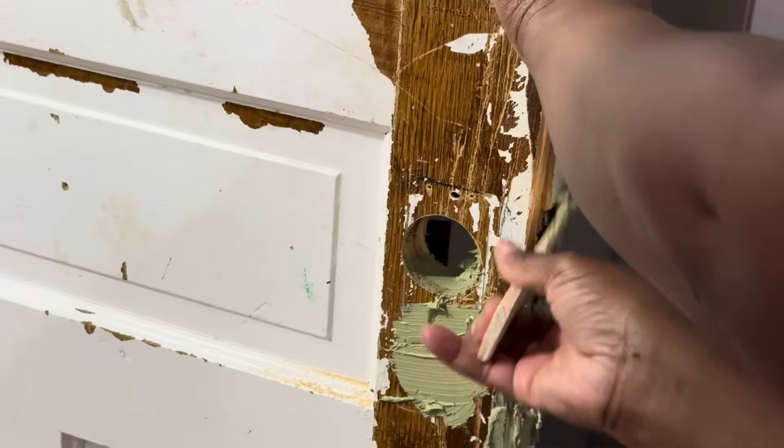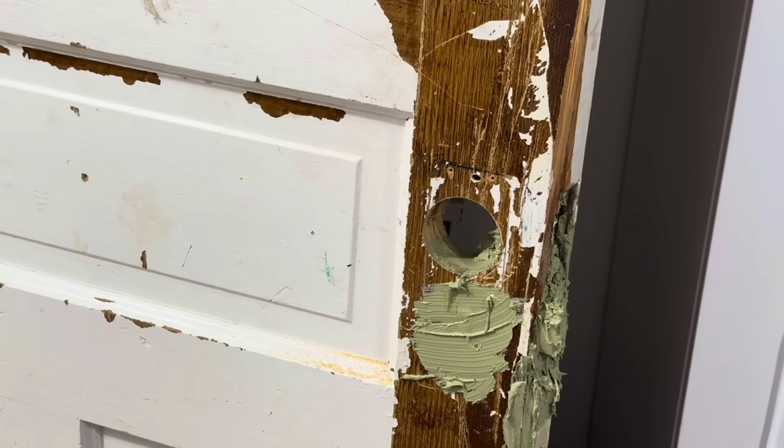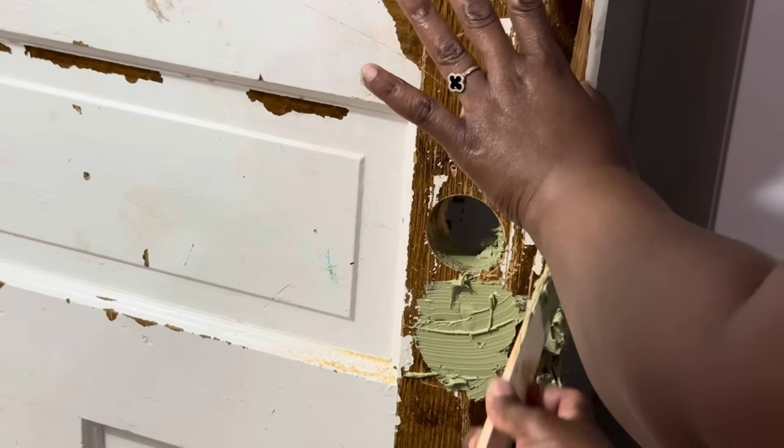So beautiful people, like I said, I'm filling this part in. I'm going to let this completely dry. I actually gave it a full 24 hours, and I'm going to let it completely dry.